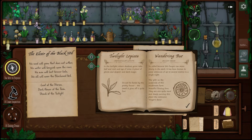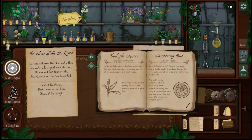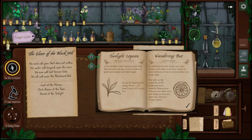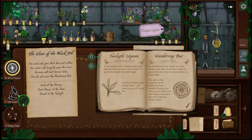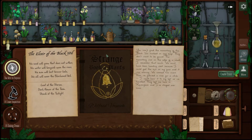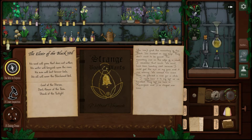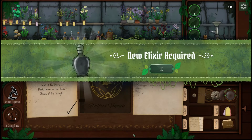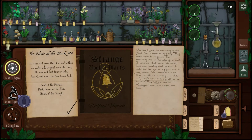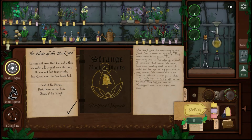So I'm thinking we probably have to have it, right? Because there's nothing here. Like, I don't have anything that I thought it. Oh, I did. Oh, I didn't know that. Okay, never mind. All right. Forgive me. All right, so let's see. All right, we got it. New elixir. Cool. All right. Let's just call it Black Veil.